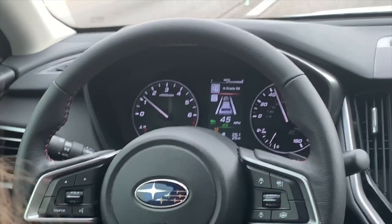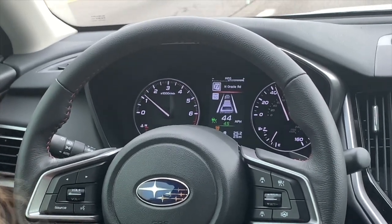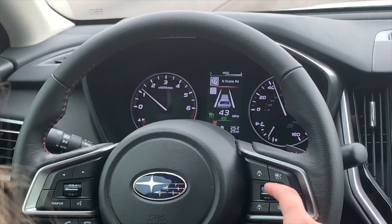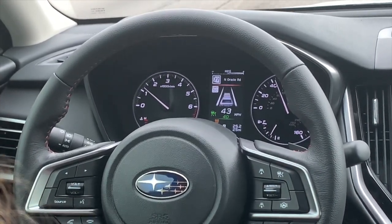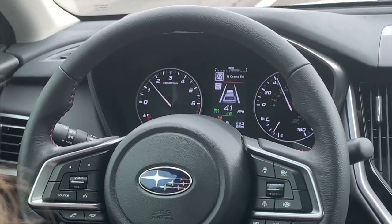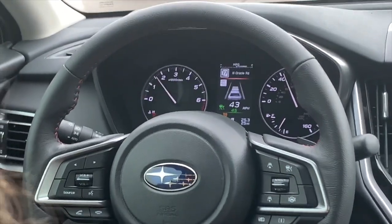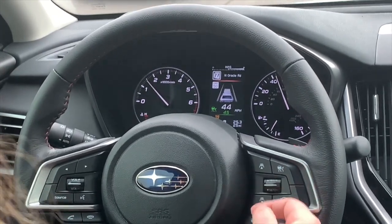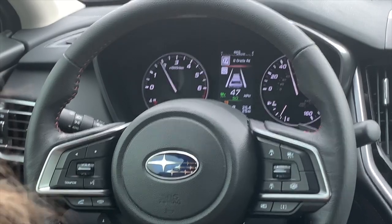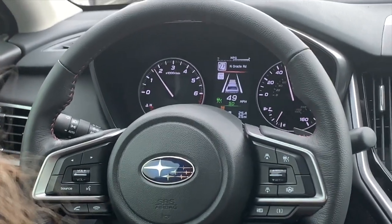Now, if you want to adjust your cruise control speed up or down, you'd hit this set or resume button. If I want to slow down, I would just press it and it'll go down by an increment of 5. If I want to increase it, just knock it up and it will increase the speed by 5. So if I want to go up to 50, I would just hit that button up or down depending on where my original cruise was set to.